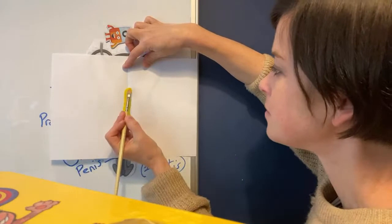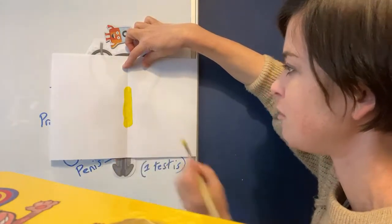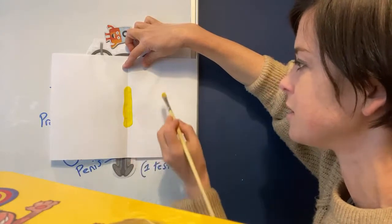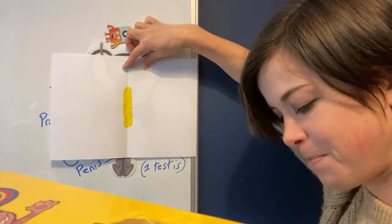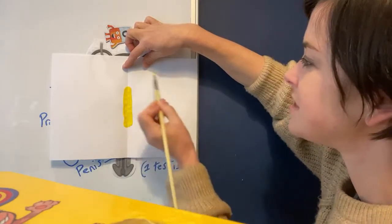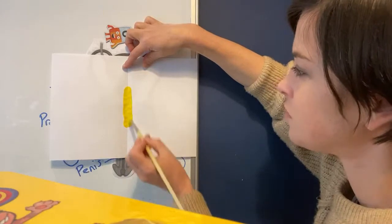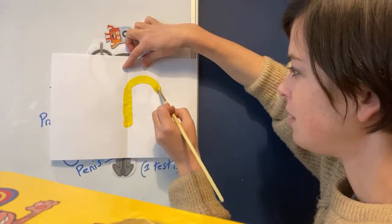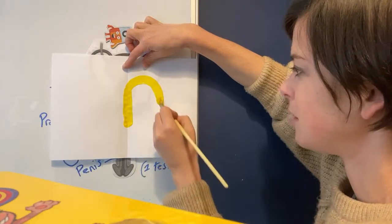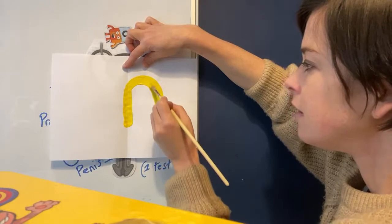So I'm just going to do a line down the central third of my fold on my bit of paper, all right? Don't forget, it's a butterfly painting, so we only draw on one side. So that's my urethra. And then the urethra goes into the sperm duct, doesn't it? So I've drawn like an elephant's trunk in the middle of my page. I'm just going to draw a big eyebrow around the side, and that can be the sperm duct as well. There we go.